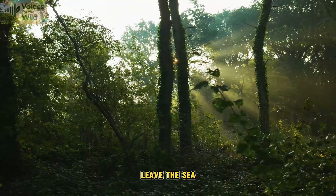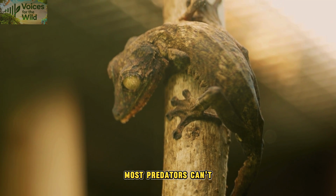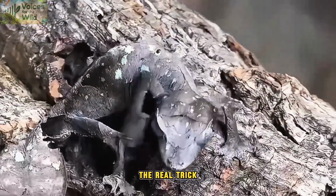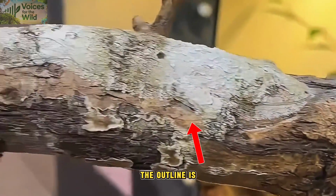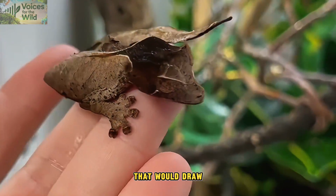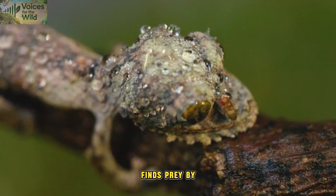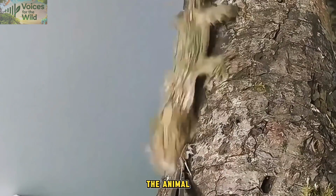Leave the sea and step into a forest. Find the gecko. Most predators can't. The leaf-tailed gecko is camouflage made from geometry. Color helps, but the real trick is edge control. Along the body and tail, the outline is serrated into tiny flags and fringes. Shadows that would draw a clean border are shredded into noise. Our vision and the vision of many hunters finds prey by edges first. Erase the edge, and you erase the animal.